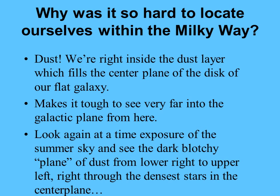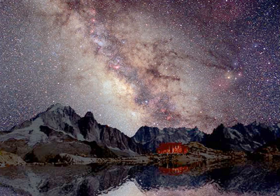So why was it so hard to locate ourselves within the Milky Way? Dust. We just didn't appreciate the dust. So let's take a look again. Here's a visible light picture. The center of our galaxy is right about here. And this is Antares, and this is the head of Scorpio, and so this is near the tail of Scorpio. Here's Sagittarius, the teapot, bright stars in the summer sky. And the center of our galaxy is kind of on the border between those two constellations.